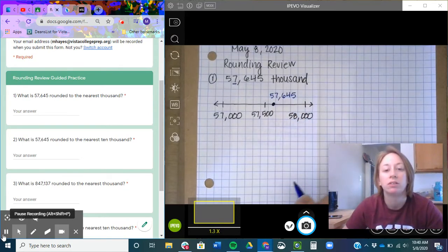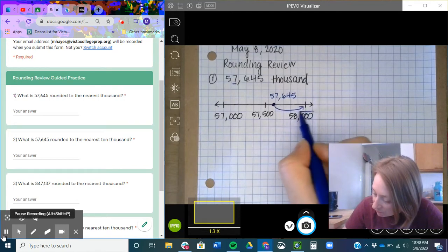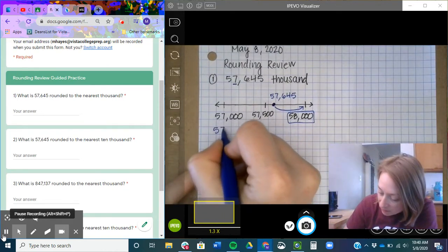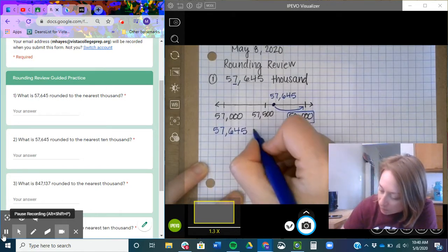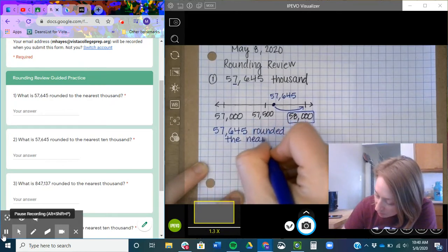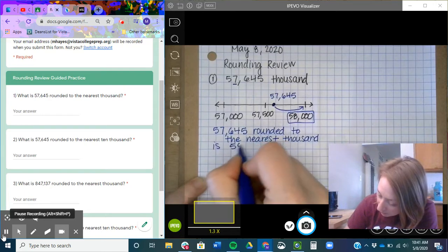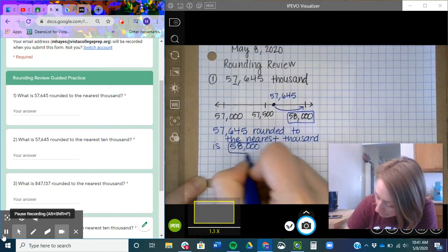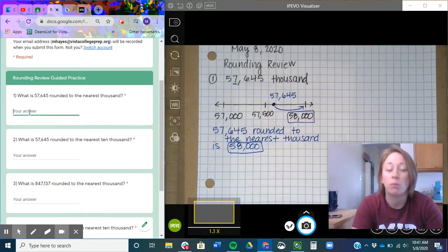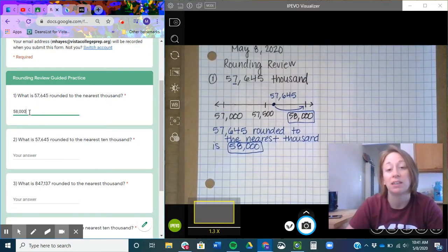So 57,645 is closest to which thousand? On our number line, it is closest to 58,000. So 57,645 rounded to the nearest thousand is 58,000. Let's go ahead and type in that answer in the blank space. It's probably a good idea that we type in the comma as well. So 58, comma, 1,000 with 3 zeros.